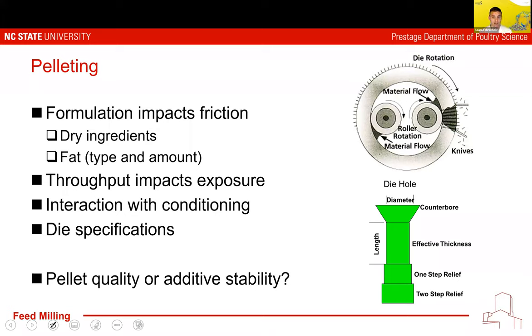When we get to the pelleting specifically, we know that the formulation impacts the friction. Whether we talk about the dry ingredients or the amount or type of fat that we are adding, as we change formulation, we change the amount of friction that occurs between the ingredient and the die wall inside that pelleting hole. That change in friction will impact things like throughput, okay? And it will slow throughput down if our friction gets too high.